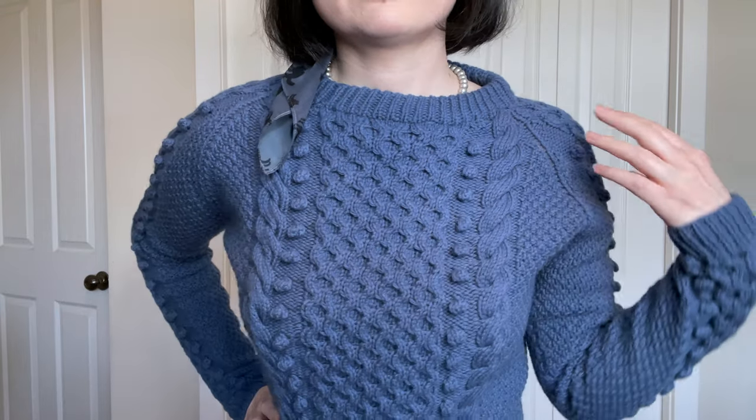This pattern is the perfect balance of interesting but not too much work for me. I really enjoyed knitting it. This pattern even comes with a video course that explains the main steps in this pattern, so even if you're just an enthusiastic beginner, you could knit it. Overall, I'm really happy with how my Rosemary Fisherman sweater turned out.